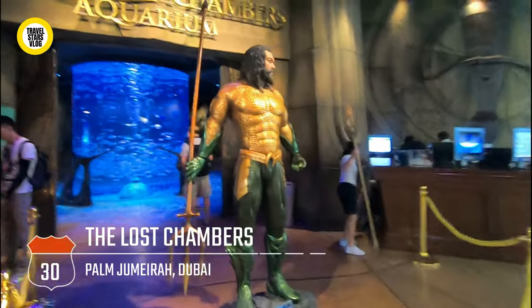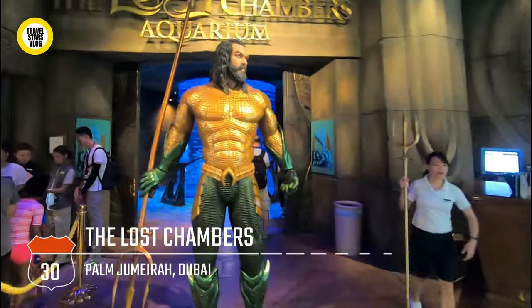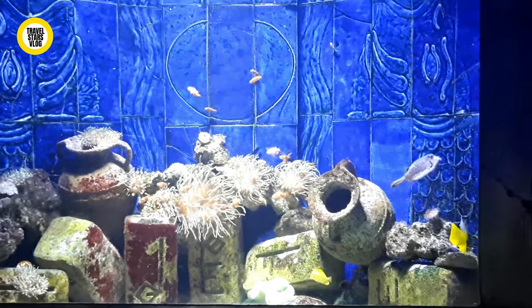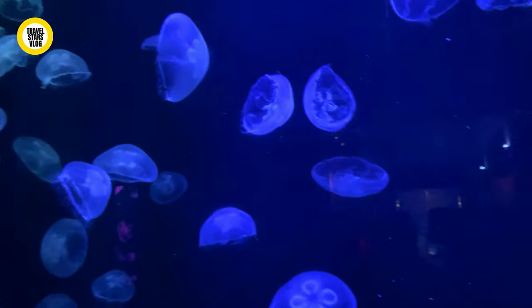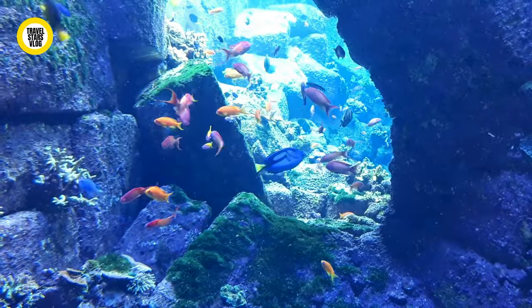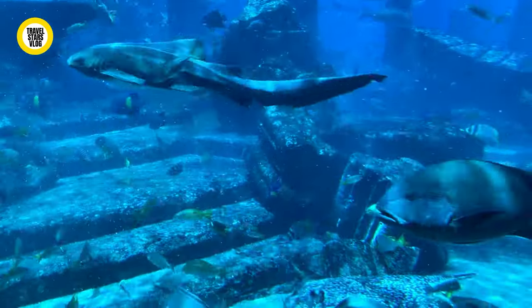Number 30. The Lost Chambers Aquarium in Atlantis. The UAE's largest aquarium is packed with incredible experiences and world-class exhibits. Discover the Lost City of Atlantis, 21 unique exhibits and 65,000 marine animals.